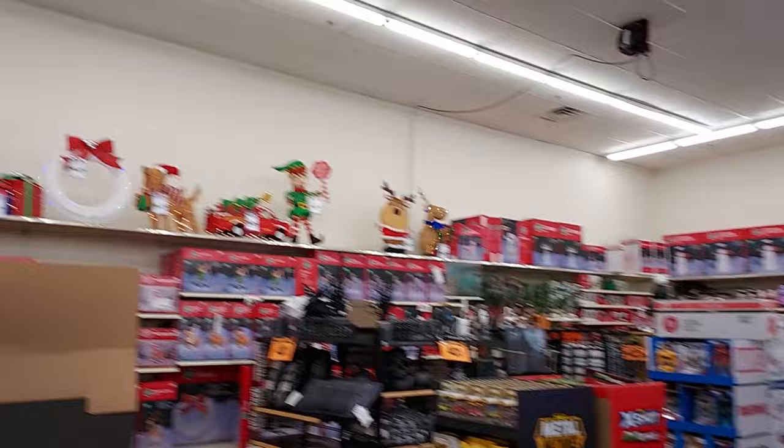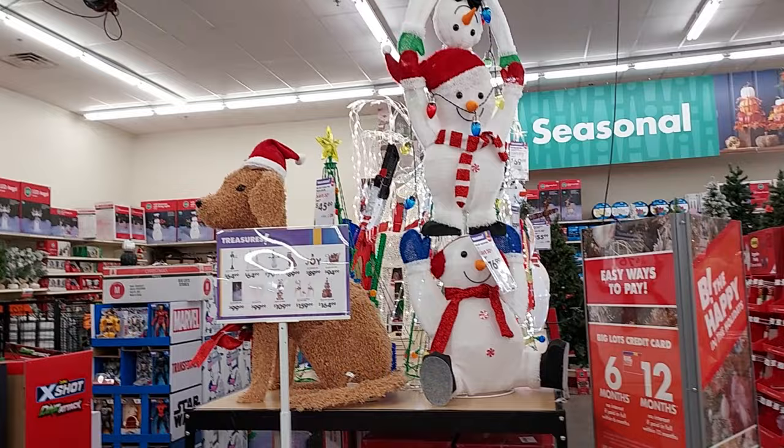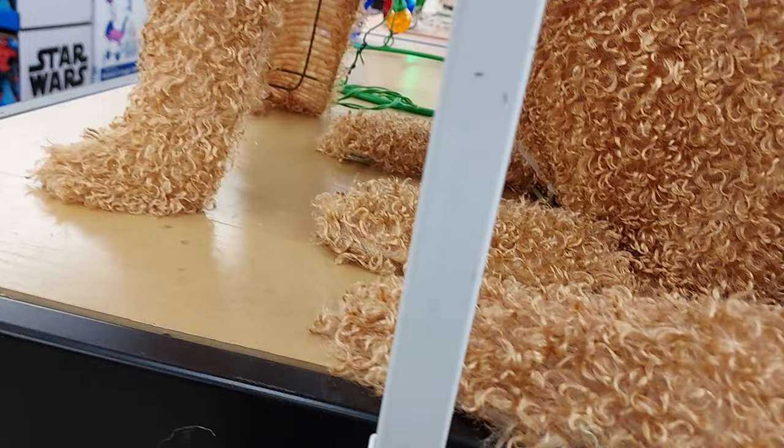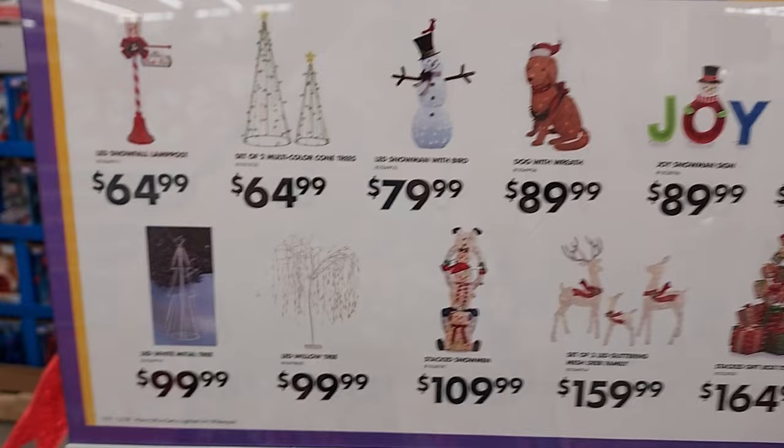Okay guys, I had to go to voiceover because the music came back on pretty loud. I am at the beginning of the store up here in the Christmas section, of course, where they got all the big trees and all the yard ornaments and things, or yard figurines, whatever you call them. Here's a picture of some of them that they have to offer. They got such cute stuff.